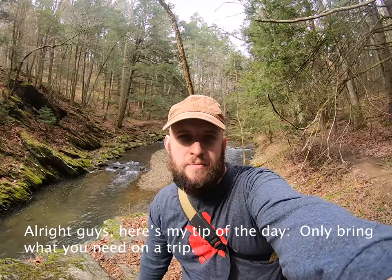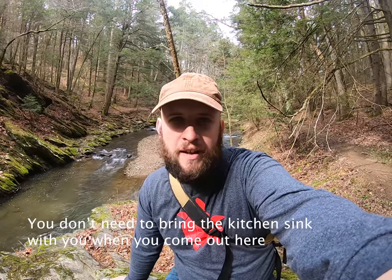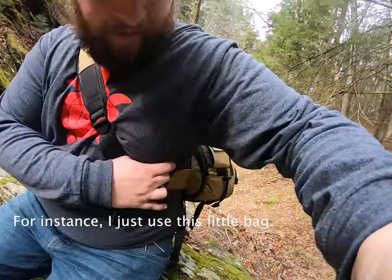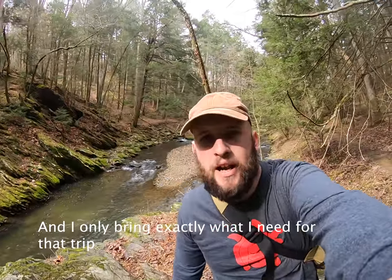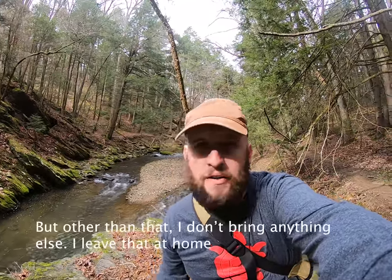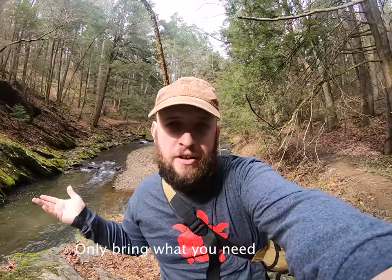All right, guys, here's my tip of the day. Only bring what you need on a trip. You don't need to bring the kitchen sink with you when you come out here. For instance, I just use this little bag and I only bring exactly what I need for that trip, except for maybe spare batteries and spare memory cards. But other than that, I don't bring anything else. I leave that at home. So only bring what you need.